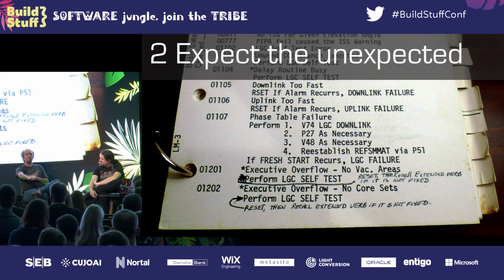There is an awful lot going on. 13 minutes, and the 1202 alarm comes up, and you're actually fairly close to touching down on the moon, and there's a lot going on. 1202, what's this? Nobody had ever seen it. It had never come up. So you get out the book, and 1202, it tells you, okay, well, this is a bit of an issue.